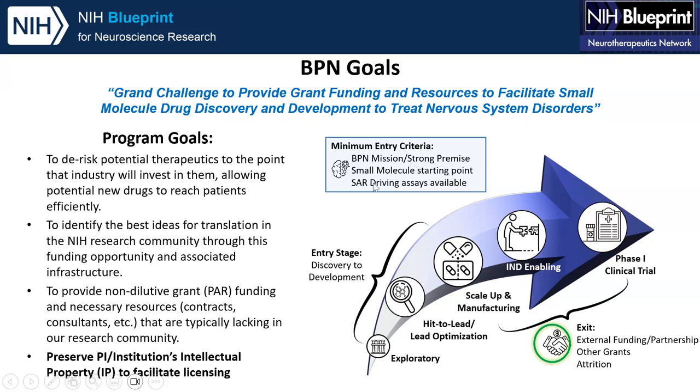I might show this again, but the entry criteria is a minimum. You have a small molecule to optimize, and you have the SAR driving assays available, at least the in vitro SAR driving available at year one, and animal models known and can be incorporated in your lab or through a collaborator. You can enter anywhere along the pipeline, and that's why it could matter if you're coming in at a later stage. You might need to have those animal models in place, ready to go on day one, and in other cases, it may not be required till later in the program.